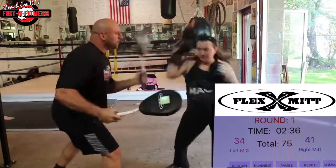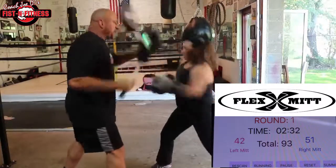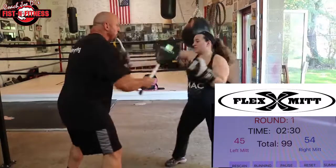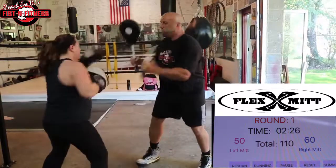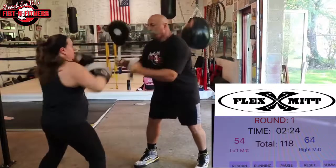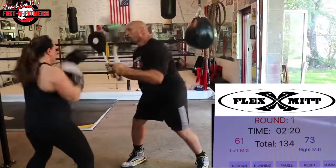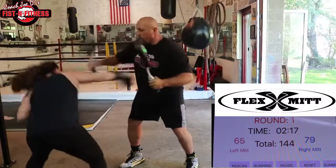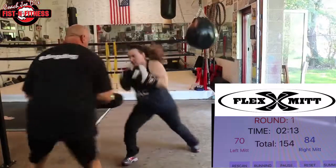I love this product for coaches. Number one, because the FlexMitt spares your shoulders, extends your range of motion, and enables a trainer better control of the incoming punches and defensive training tactics. It also creates a realistic punch target for the fighter. Fighters like it because of the feel of the lighter punching impact.